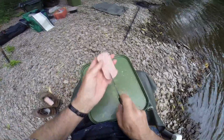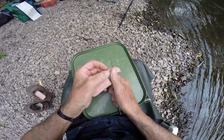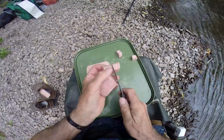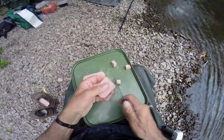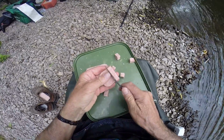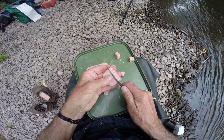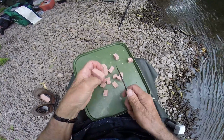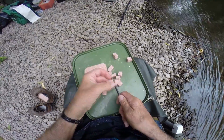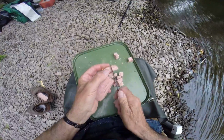I'll put it in my shoe, nobody's going to eat my shoes. And then you can go like this way. I like to go this way. And I only get 2 big pieces, as you can see, out of that. I can cut them smaller, show how windy it is, blowing everything over. I can cut them smaller. I don't want small fish. I don't want ½ pound chub, which I could probably catch all day long here. I want a big chub, a big barbel. Well, not even a big barbel, a barbel.